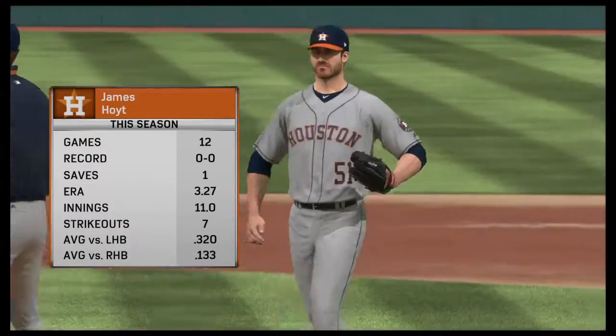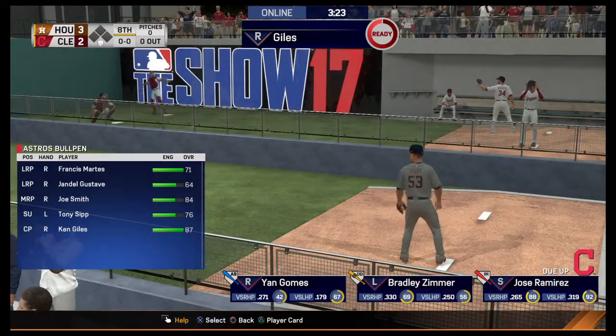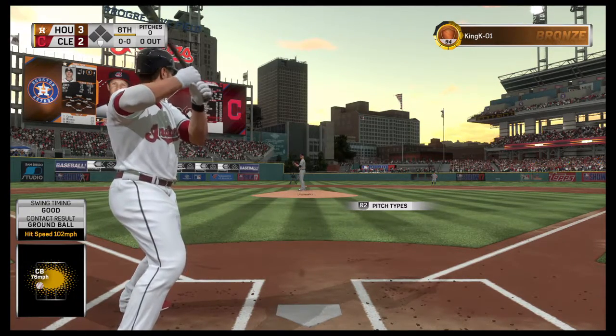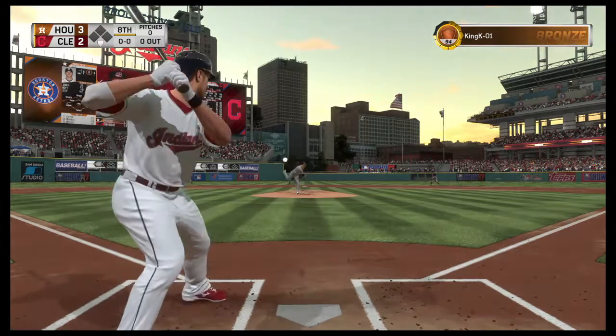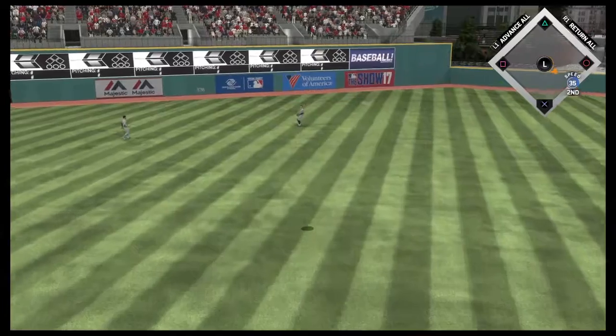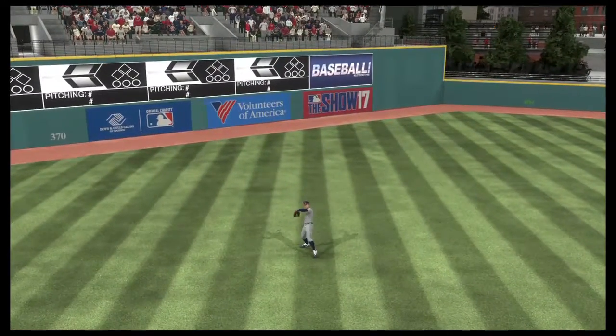One-run contest. James Hoyt. Yan Gomes. Your attention, please. Now pitching for Houston, number 51, James Hoyt. Swung on and lifted in the air to left center. Springer has a read on it. Makes the play, 1 away.